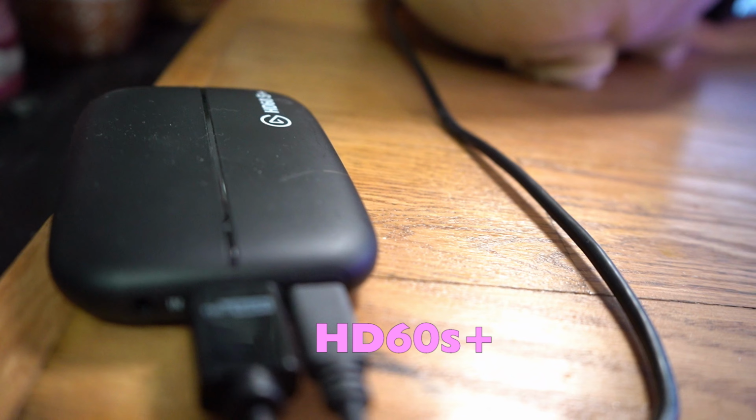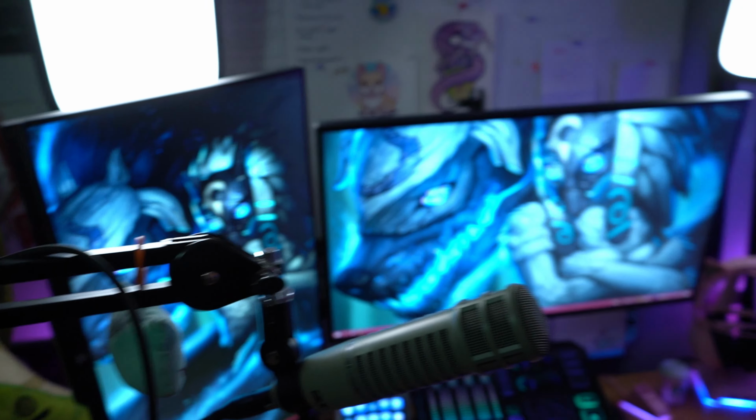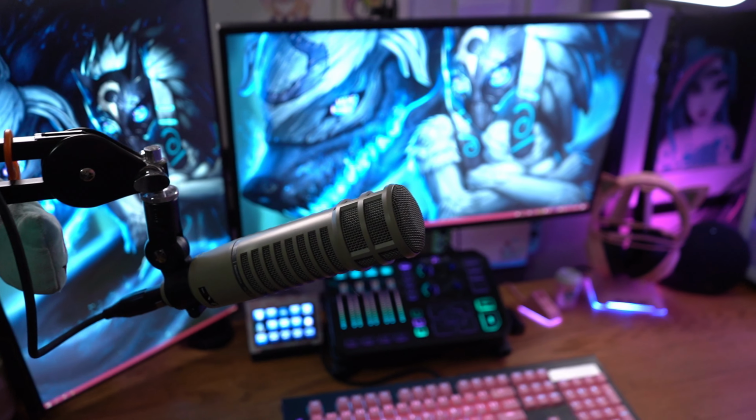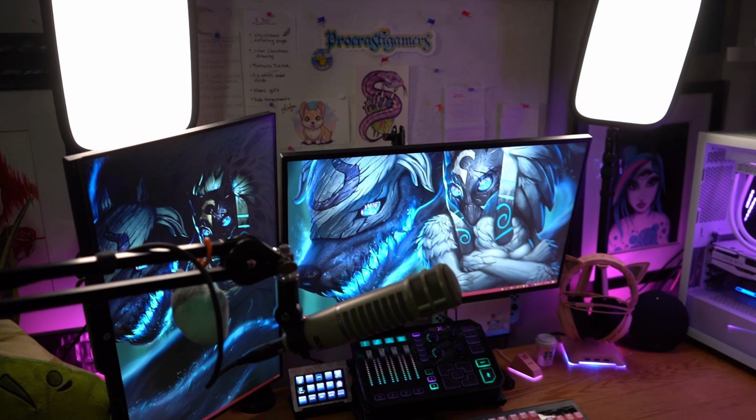And then we got my external capture card, HD 60 Plus, that I use for my camera because my Camlink went kaput and doesn't work anymore, so I have to use this. I also use this if I'm streaming from laptop because it's portable, so that's nice. And also you can't plug an internal one into a laptop, it just doesn't work. But yeah, that's my setup.